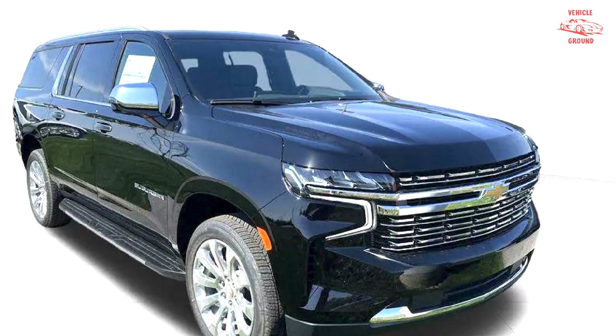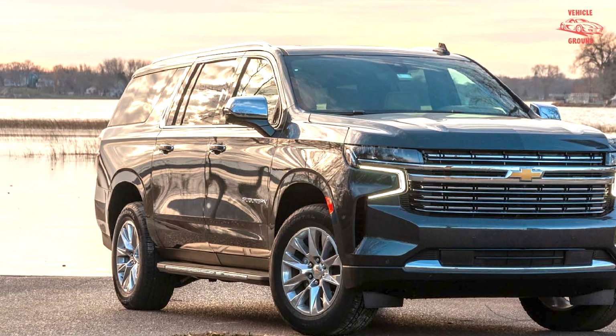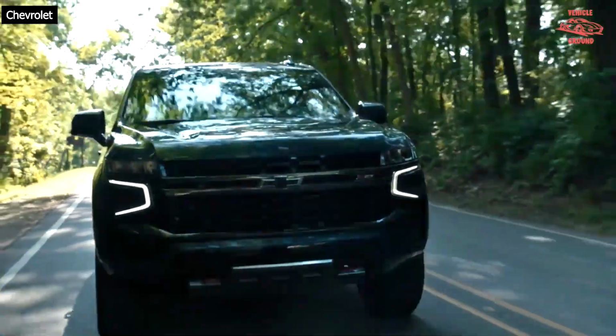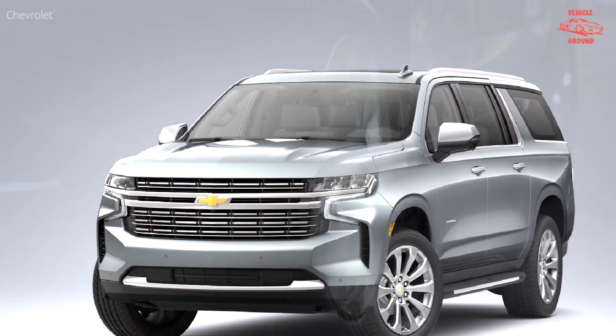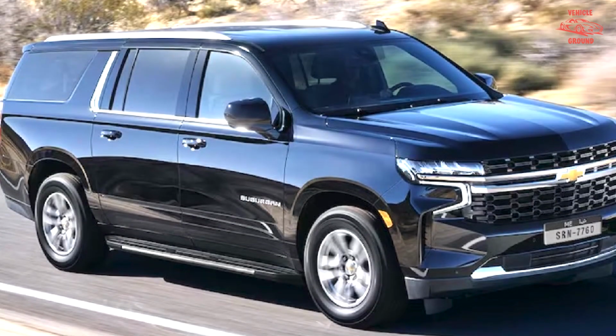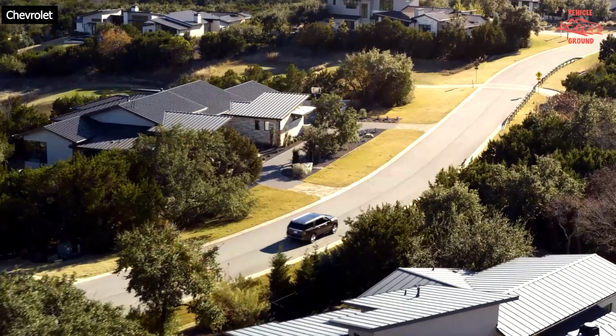Engine and performance. The Suburban Premier is powered by a 6.2-liter V8 engine that produces 420 horsepower and 460 pound-feet of torque. This engine is mated to a 10-speed automatic transmission and can tow up to 8,100 pounds. The Suburban Premier gets an EPA estimated 15 mpg in the city and 20 mpg on the highway.